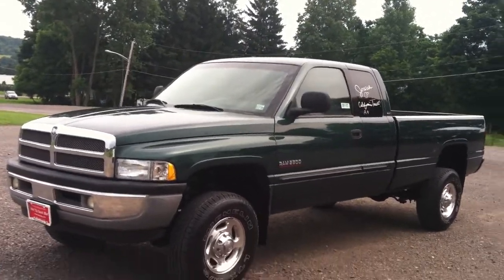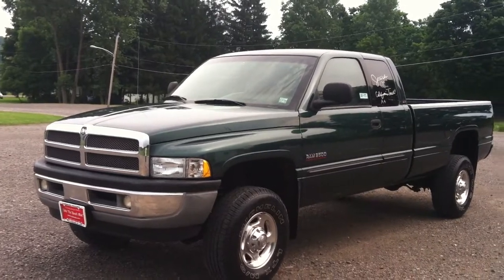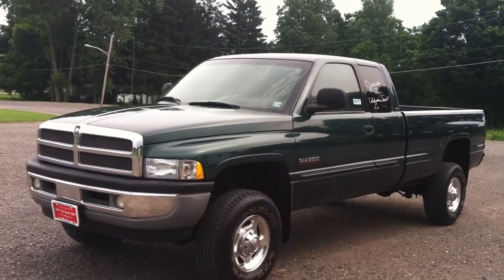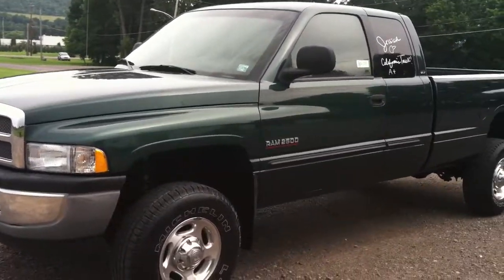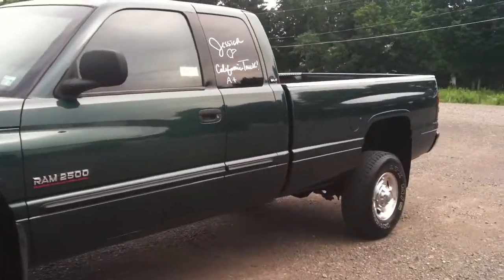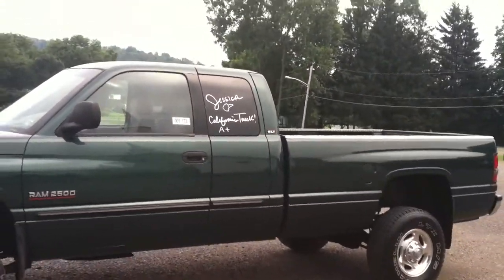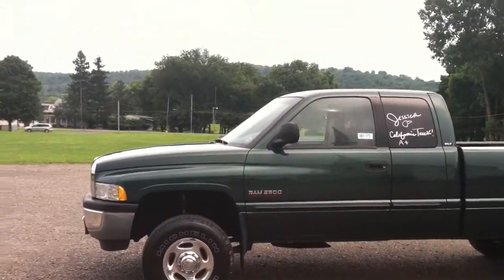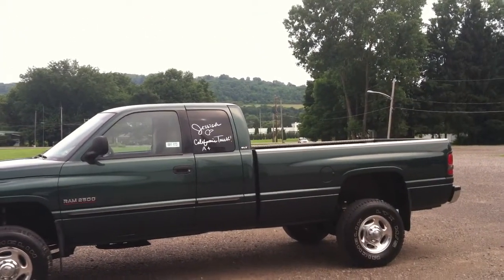2001 quad cab long bed truck. This is Jessica. She's green. She's from California. Always a California girl. And an awesome truck at that. This truck is almost spotless. There's a few scratches on it here and there. But I'll tell you what, if you're looking for a clean truck, you want an automatic, you want a loaded up Laramie SLT truck, hey, don't look too far. I gotta tell you, it's a beautiful truck.